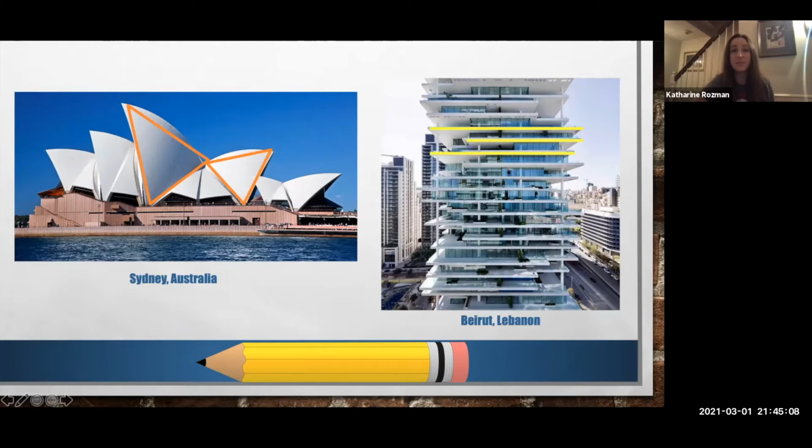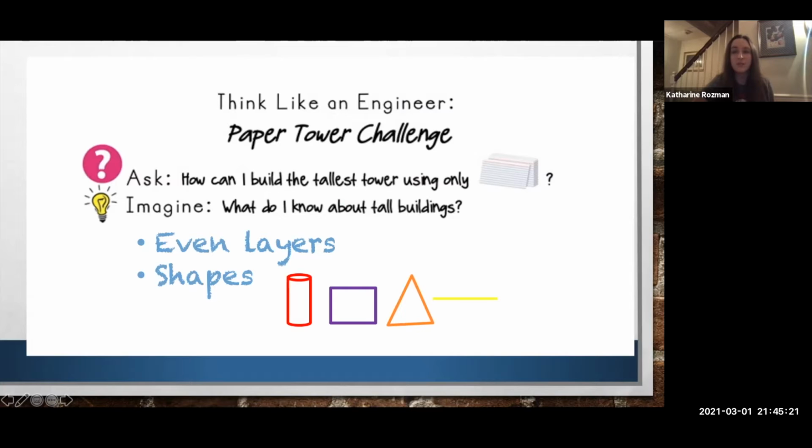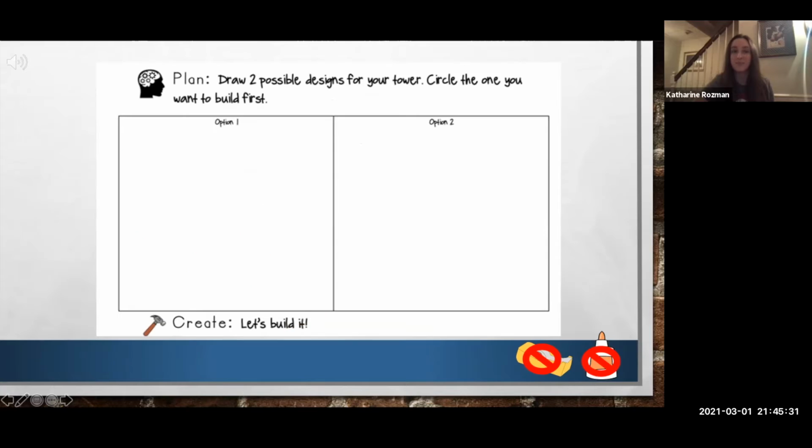Okay, let's take a minute to write down some of the things that we learned. We know that sturdy buildings have even layers that are made out of shapes. And some of the shapes we noticed were cylinders, squares, rectangles, rectangular prisms, triangles, and even straight lines. I think we're ready to make a plan. Let's draw some designs to try and build. I wonder if we can think of two possible ideas.